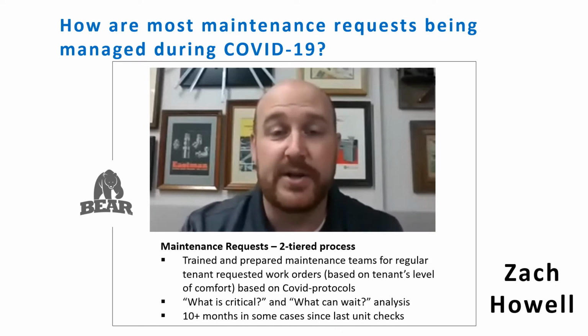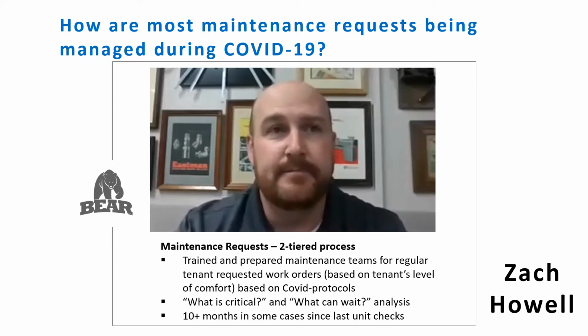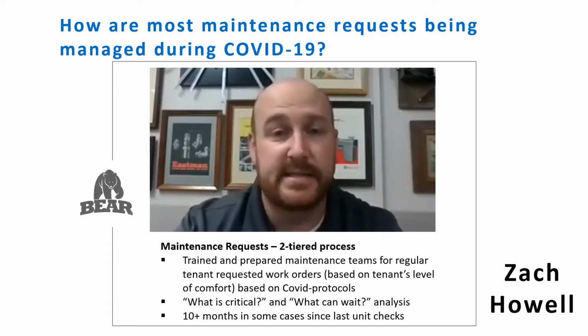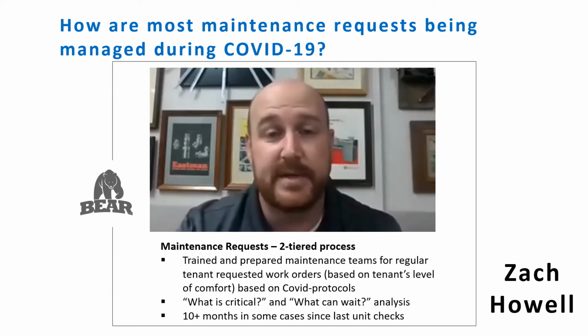But at the end of the day, we're just not accessing our units as commonly and as many times as we typically do. So we could have units that sit, again, since last March, that none of our staff have been into for, what's going on, 10 months now.